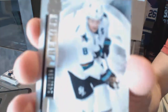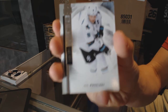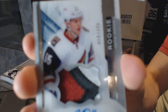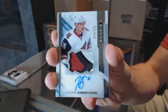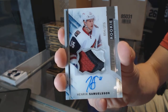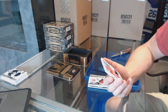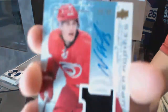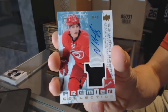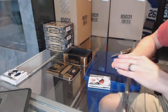We've got a base card number 399 for the San Jose Sharks, Joe Pavelski. We've got a three-color rookie patch auto number 375 for the Arizona Coyotes, Henrik Samuelsson. We've got an 03-04 tribute rookie patch auto number 49 for the Carolina Hurricanes, Noah Hanifin. 03-04 tribute out of 49 for the Hurricanes, Noah Hanifin.